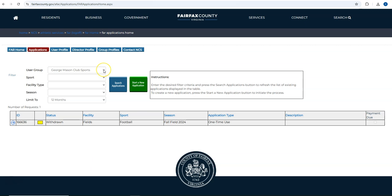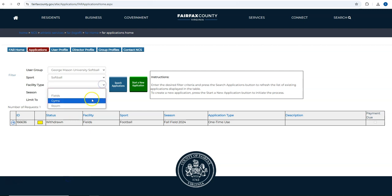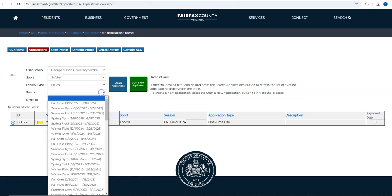So once you have created your account, you're going to need to come in here and go to applications, and you're going to need to create a user group. I have a couple that are already created. So within here, I'm going to do a sample application for club softball. We're going to select our user group, select our sport, and facility type; we're looking for a field.